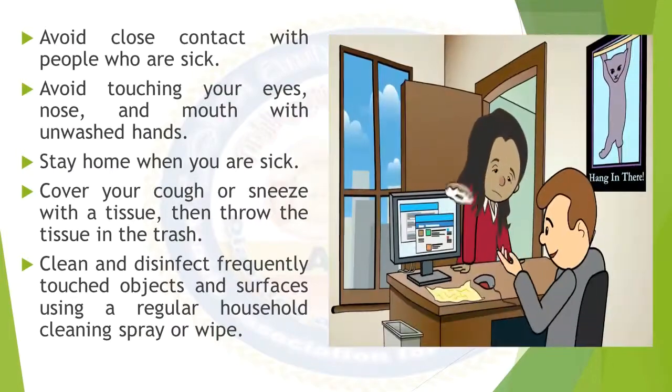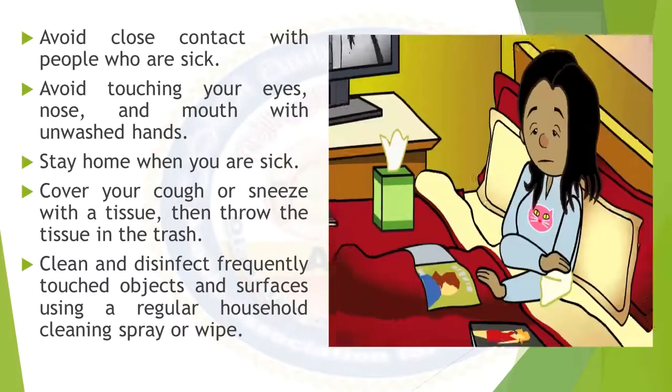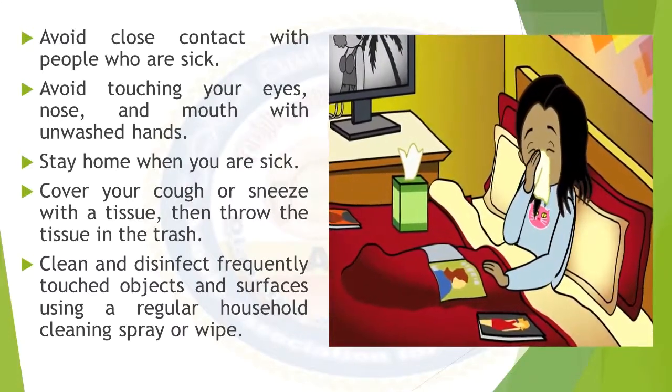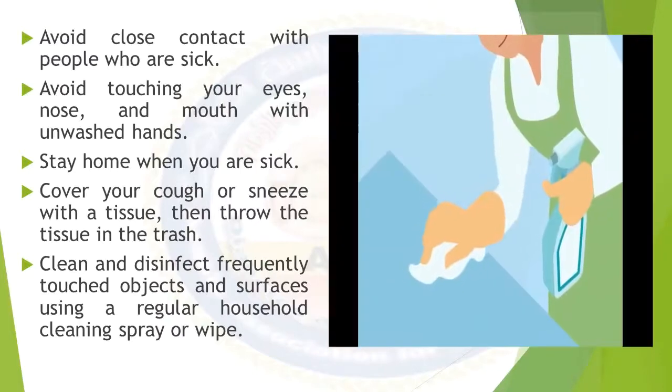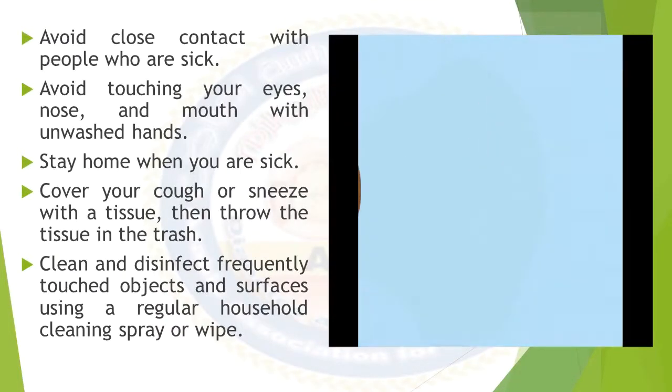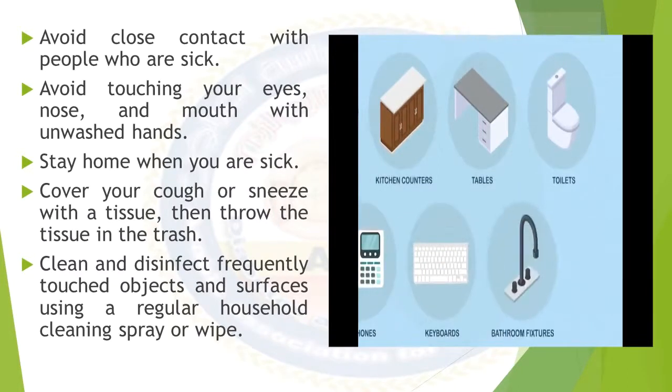Avoid close contact with people who are sick. Avoid touching your eyes, nose, and mouth with unwashed hands. Stay home when you are sick. Cover your cough or sneeze with a tissue, then throw the tissue in the trash. Clean and disinfect frequently touched objects and surfaces using a regular household cleaning spray or wipe.